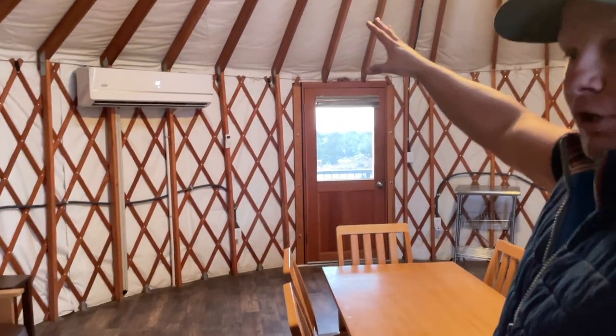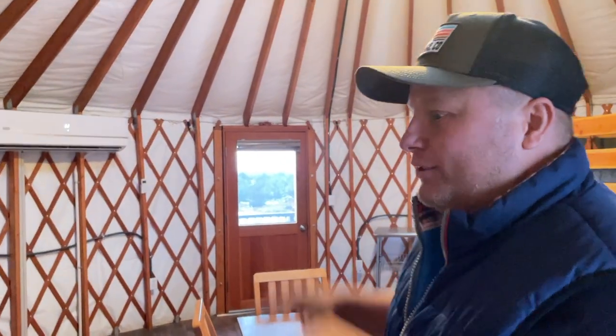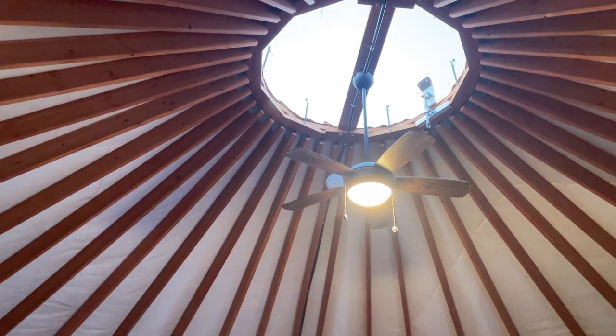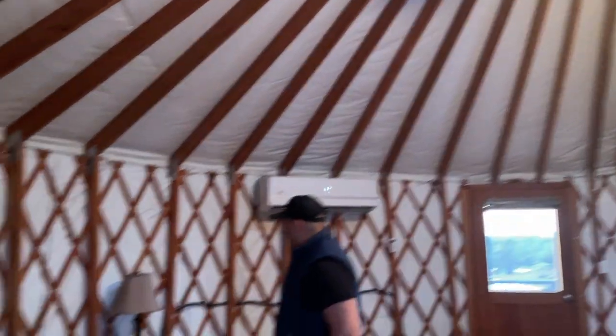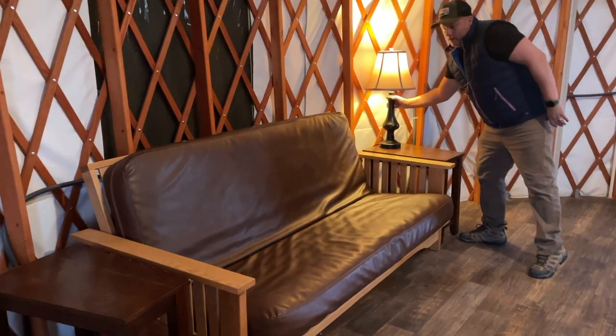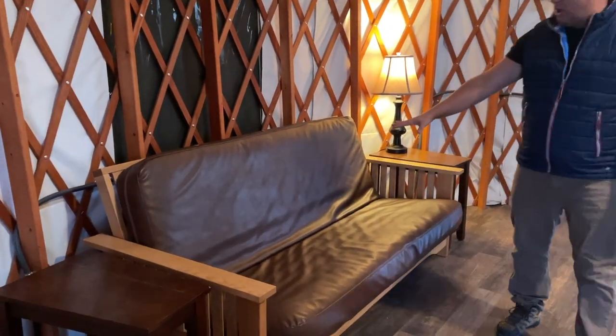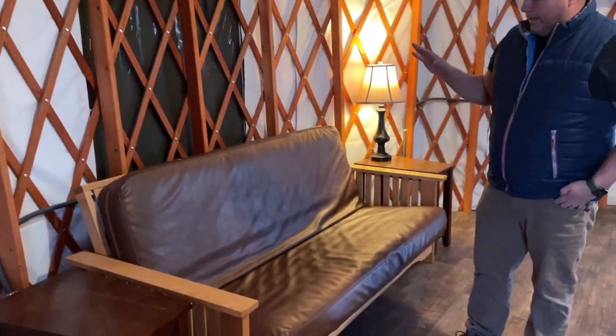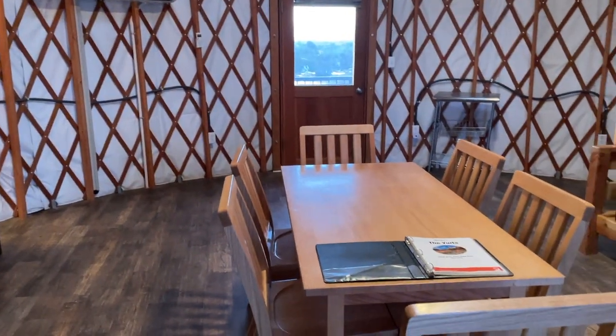We're actually going to turn up the temp here, 62 right now, but we're going to try to get that up to about 70, keep this place warm. It's got some nice side tables and lamps. Again, this is all electric, so it's all hooked up to the power here. We've got a futon couch combo, so this will pull out and you can have somebody sleep here if you wanted to. We've got a table with 6 chairs, nice open space.